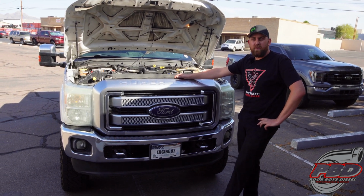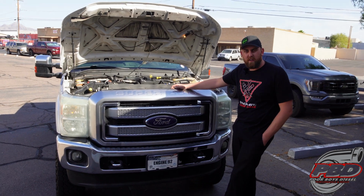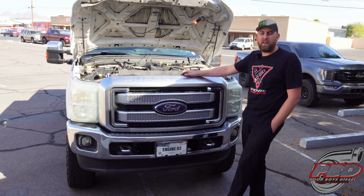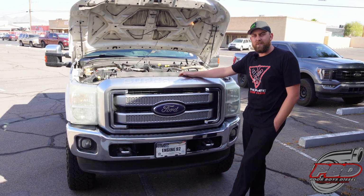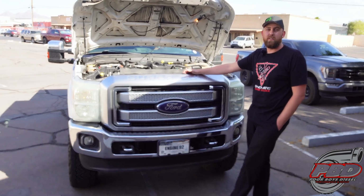Accidents always happen, it's bound to happen to anybody, but if you're smart about it and vigilant without starting the truck, you can save yourself a lot of money in parts and labor. So if you ever catch yourself in this situation, do not start your truck. Do not try to run it out of fuel, because it will destroy your entire fuel system.